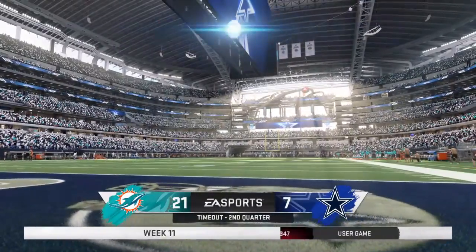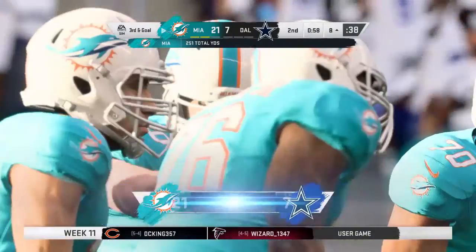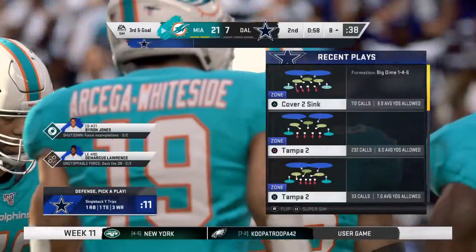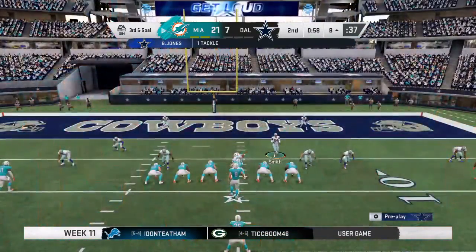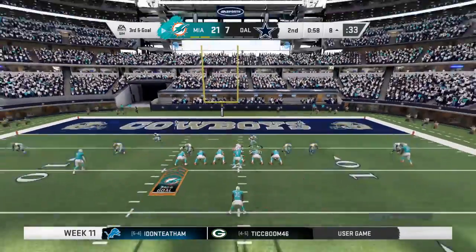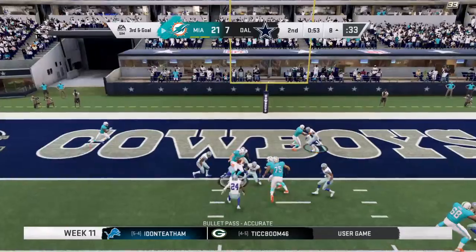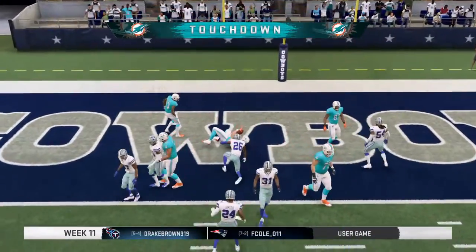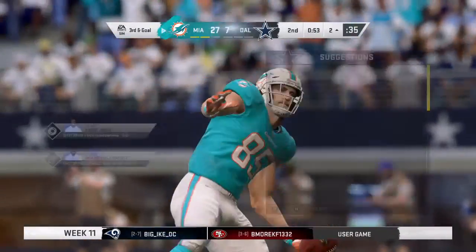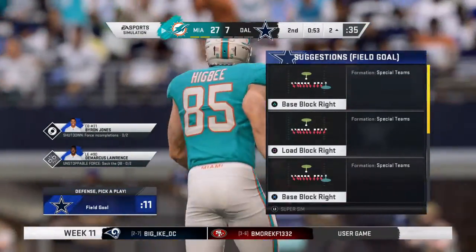Now the Dolphins going to burn the first of their timeouts, as the stoppage will come with a little under a minute to go in this first half. This is 3rd and goal now. 80,000 on their feet here in Arlington. Back to throw. Hamilton. Open man is Higbee, the tight end. And he'll take this into the end zone for a Dolphins touchdown. Tyler Higbee, his 4th touchdown on the year.